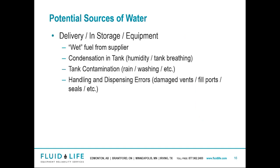Okay, sources of water, whether it be in bulk tanks, in your actual equipment, or coming from fuel deliveries. It's a lot of common sense here. Your fuel can already be wet when it's delivered on site. Condensation in tanks is a big one. So tank breathing: as fuel is consumed or pumped out, it's replaced by air. Is that air humid? Then tank contamination, so actual liquid water getting into your tank. Not necessarily just humidity, but are there any sources that rainwater can get in? If you power wash your tanks, is some of that water getting in on the inside as well? Again, not crazy concepts, just a lot of common sense.